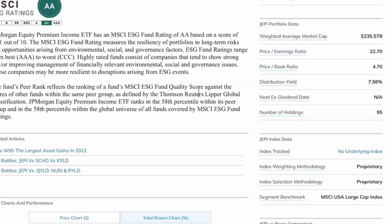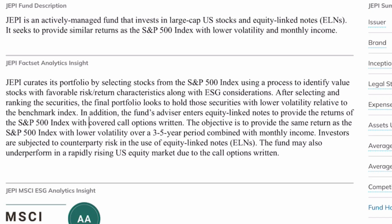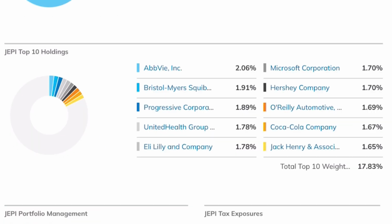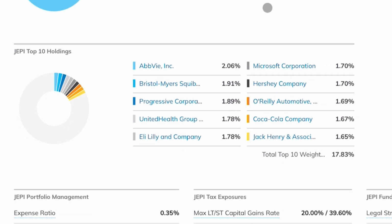And of course, to achieve that super high dividend yield Jetbeat has, they use ELNs. And I've gone in depth about the ELNs before on the channel, but essentially they're a more complicated version of a call option. And these are the top 10 positions in Jetbeat currently. The number one position with a weighting of over 2% is AbbVie, followed by Bristol Myers, United Health Group, Microsoft, Hershey, Coca-Cola. If you have any background knowledge on these companies, you know that all of them are extremely high cash flow positive companies with low debt and extremely high profits.